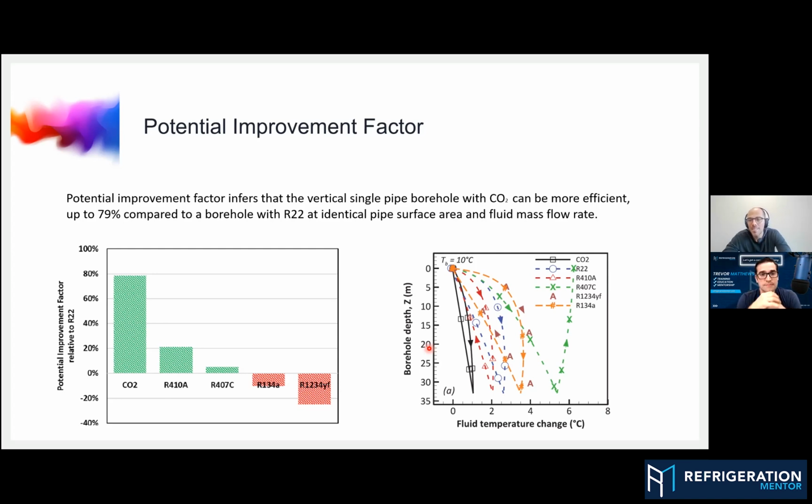And then, in order to summarize everything into one graph on the left, we define something called the potential improvement factor for CO2. Basically, this factor infers that the vertical single pipe borehole with CO2 can be more efficient, up to 79% compared to a borehole with R22 at identical pipe surface area and fluid mass flow rate. If this is respected, same mass flow rate, same surface area, then CO2 can be up to 80% more efficient than R22. And as you can see, R1234YF is less efficient than R22, by more than 20%. The closest refrigerant to CO2 is going to be R410A, which is a good refrigerant, but the GWP is high. So R410A is 20% better than R22.